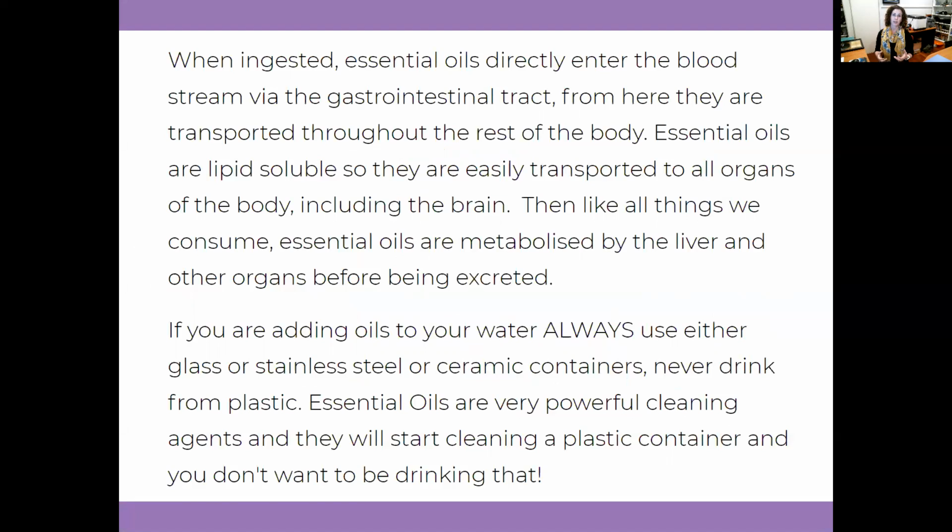When we're ingesting essential oils, they do enter directly into the bloodstream via our gastrointestinal tract. And from here, they're transported through the rest of our body. So essential oils, like I mentioned earlier, are lipid soluble. They are transported to all the organs of the body, including the brain. One interesting thing, which I'll probably mention once again when I talk about frankincense, is that it's so small in molecular weight that it can get through the blood-brain barrier, and that's how it helps support the brain. And like everything we consume, they're then metabolized by our liver and our other organs before being excreted.